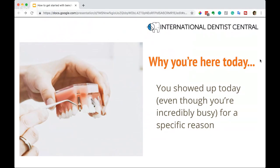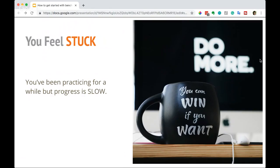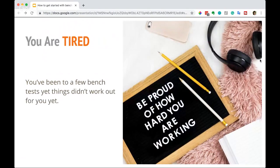I am not exactly sure why you are here today, but I do know that you showed up even though you are very, very busy, for a specific reason. You might be feeling uncertain, like you want to get started with your bench test, you think it's time, but you're just not sure how to go about it, because it is a very daunting task ahead. Or you might just feel stuck, like you've been practicing for a while, but you don't really see much progress or improvement in your work. Or maybe you've been to a few bench tests, yet things did not work out for you just yet, and you're wondering if something about the way you've practiced is off.